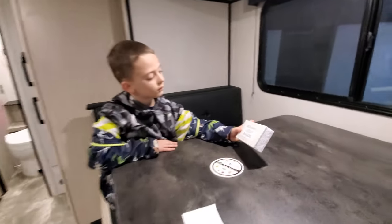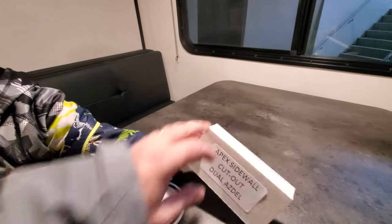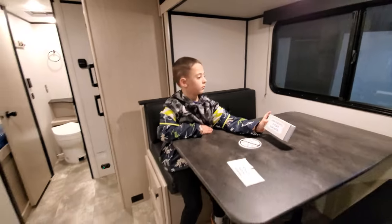Is that showing the construction? So this is the sidewall. So it's just got styrofoam insulation in there. All right, let's move on.